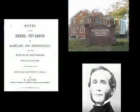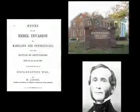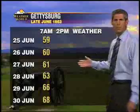We don't have weather maps from 1863, but Dr. Michael Jacobs, a teacher at Gettysburg College, then known as Pennsylvania College, did keep detailed observations. He took readings 3 times a day. Here's some of those numbers in the days before the battle.